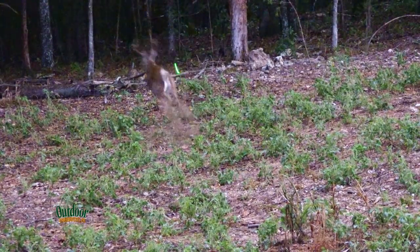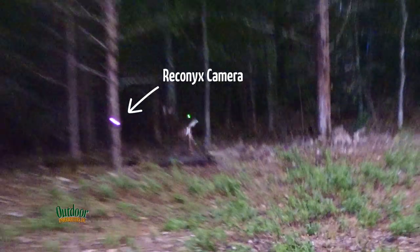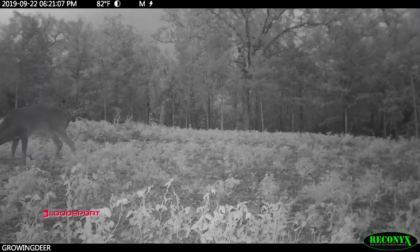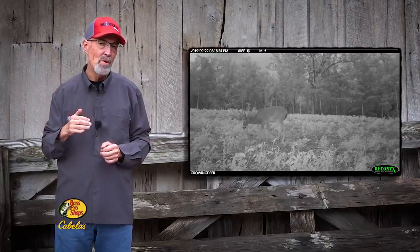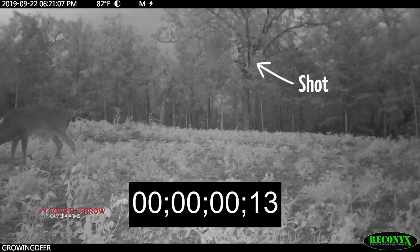But what you may not know, there was a Reconyx camera that had almost the same view as Slingshot. And fortunately, it was taking a video right during my shot. The camera and Slingshot had almost exactly the same view, but from the camera's point of view, the lighted nock is not visible.